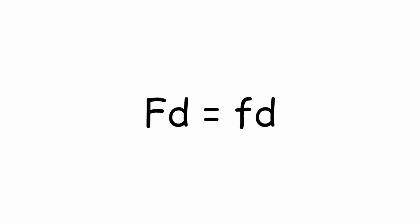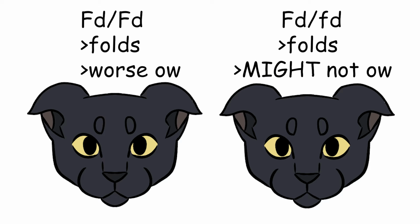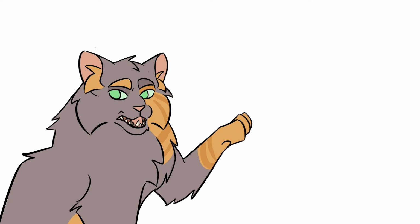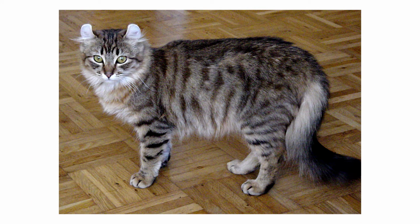It's an incompletely dominant allele represented by capital FD. Homo and heterozygotes will both have folded ears and develop osteochondrodysplasia. However, FD homozygotes have far more severe osteochondrodysplasia than heterozygotes, and heterozygotes have a slim chance of not developing the disease at all. Little FD is the normal ear allele. Not so fun fact, the Scottish Fold is considered so laid back and lazy because they're often in too much pain to move around and play. Not an ethical trait.